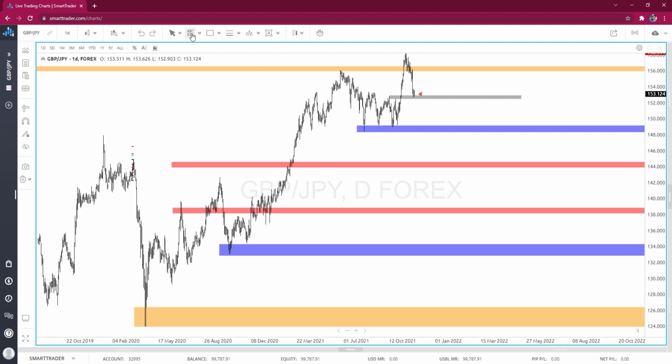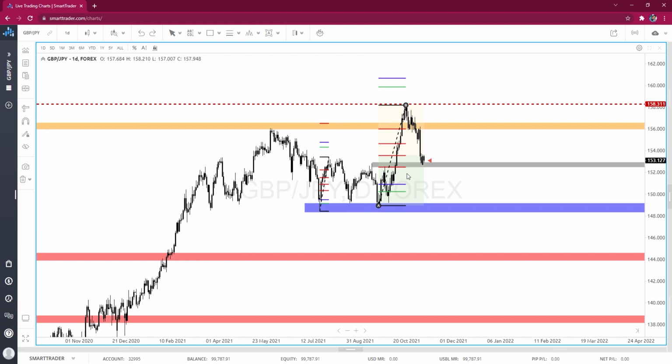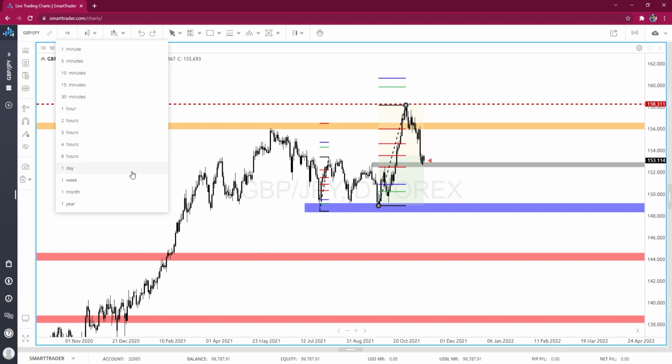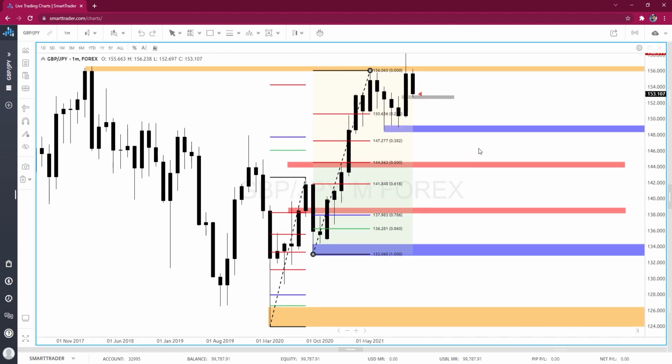Let me put my Fib on this, my smart Fib. Uh-oh, that's not what I want. I'm going to put it on the current sequence that we're on. There we go. So we are at the 61.8 of this smaller move. And let me go back to the monthly and mark out that other level.